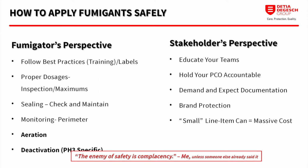So again, it's a brand protection move to follow these guidelines and safety guidelines on the right and the left, because at the end of the day, I'm not up here to tell you that the most expensive fumigation is the best fumigation. That's not what I'm saying. But what I'm saying is, if you're holding your PCO accountable and your fumigators accountable on the left side column, what seems like such a small line item, let's just say we're talking about a bulk motor vessel fumigation. 7, 8, 9 figures. Well, probably 7 figures, right? It seems like such a small cost, but that can turn into a massive cost if the proper procedures aren't taken. And we'll talk a little bit more about how that can happen later.